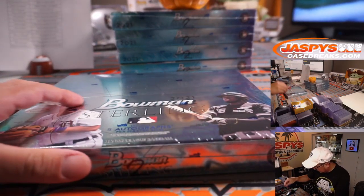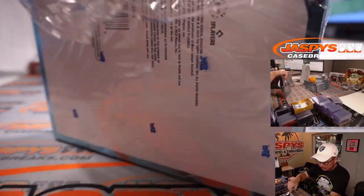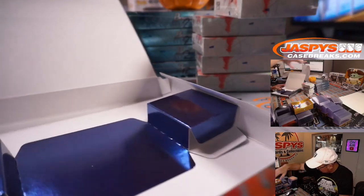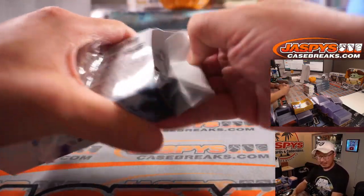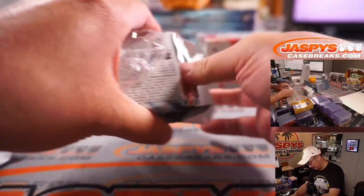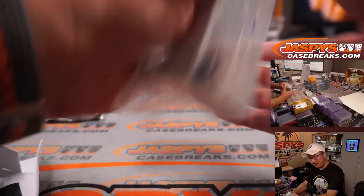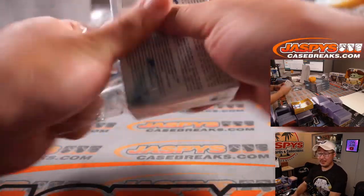And next box. Another five autographs to go. Part of the length of this break is just me opening up these mini boxes. A lot of packaging in Bowman Sterling. Darren, what's going on?